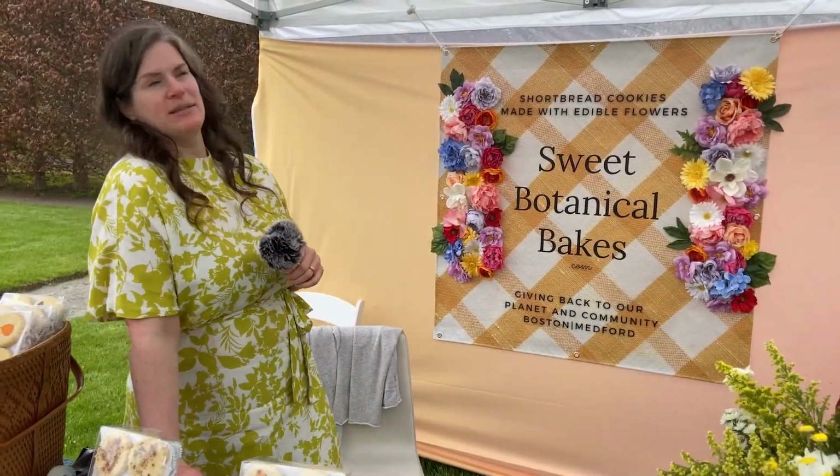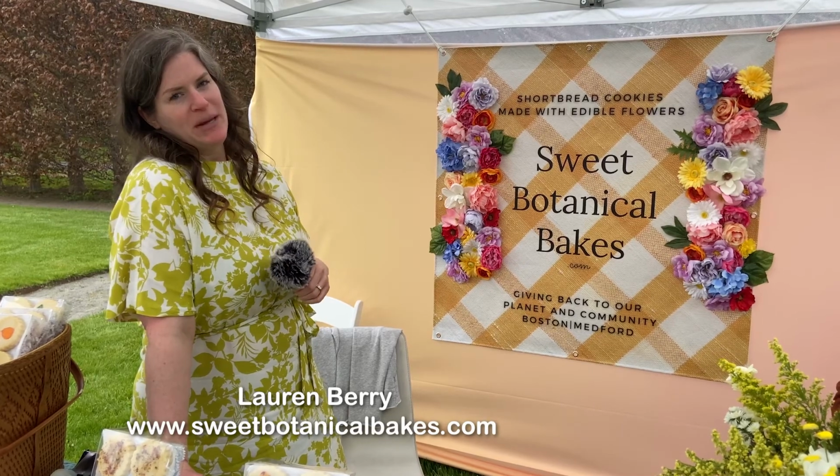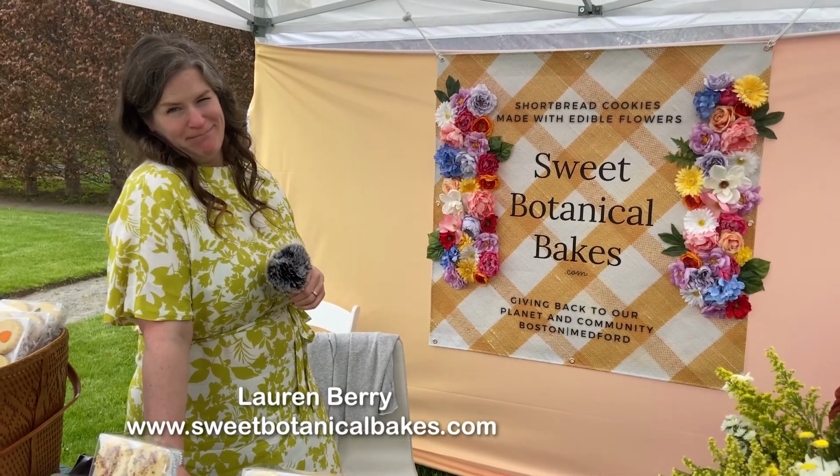Sweet Botanical bakes shortbread cookies made with edible flowers. I'm guessing you probably bake these cookies yourself. Yes, I bake all the cookies myself. Personal recipes. So tell me, how did you get into this?